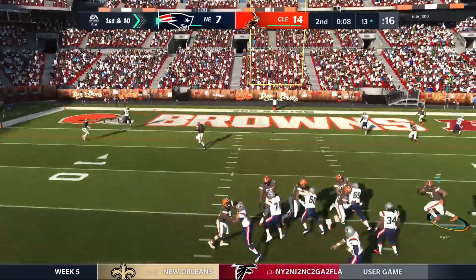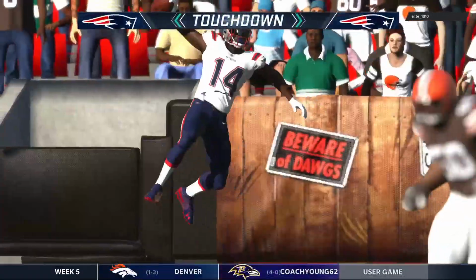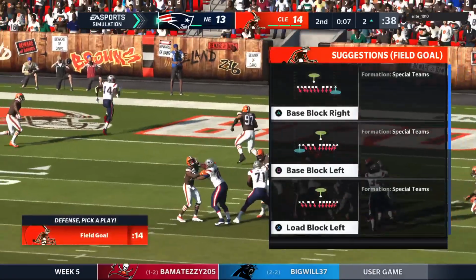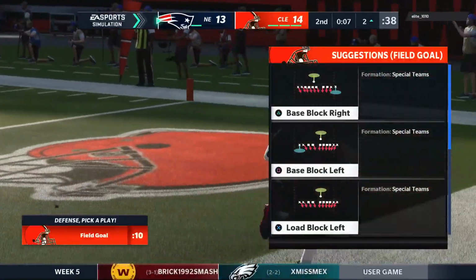From the red zone now, Newton. And this is caught. Touchdown, Patriots. Number 14. DK Metcalf in the final seconds of the first half. And the Patriots are within an extra point of tying this one up.